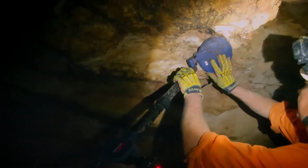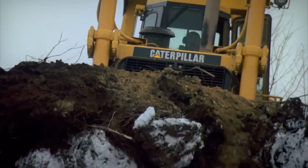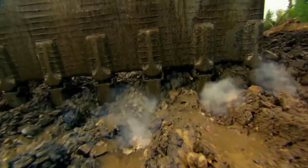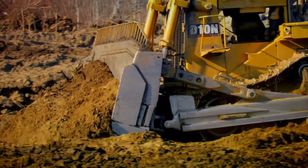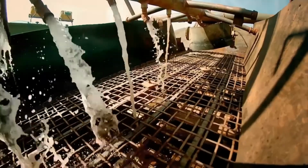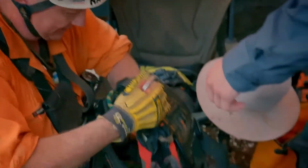But gold always comes at a price. What they uncovered wasn't just treasure. It was a mystery wrapped in danger. It reminded Parker of a story his grandfather once told him. One day, his grandpa had an unbelievable gold haul, 42 ounces in a single day. But 4 hours later, everything changed. As the dust settled, a strange sound rose from the ground. It wasn't just a mine, it was something much more.